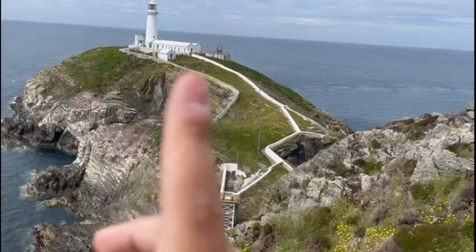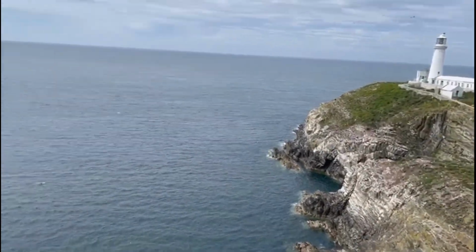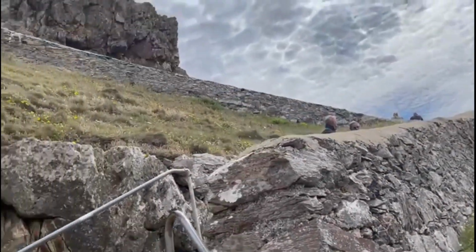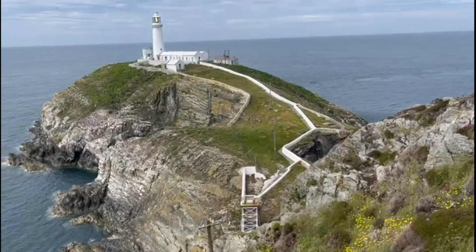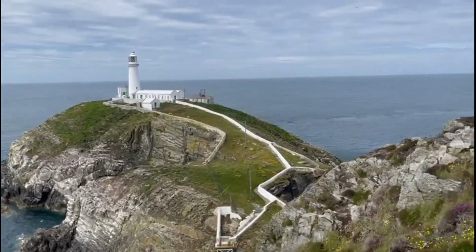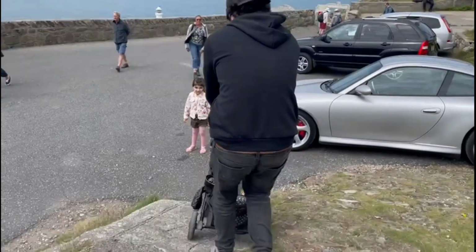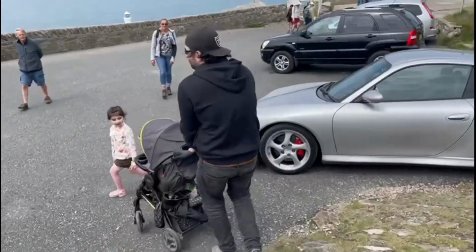And all the way down there, as you can see, that's the lighthouse. There's a little bridge down there which you go through to get to the lighthouse, because the lighthouse is actually on another small island, and there's a bridge connecting there. So that is the situation there.